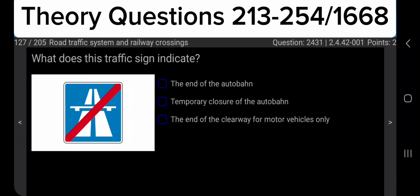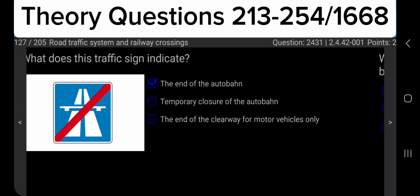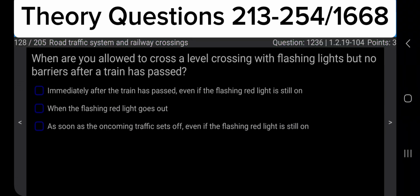What does this traffic sign indicate? The end of the autobahn. Temporary closure of the autobahn. The end of the clearway for motor vehicles only.